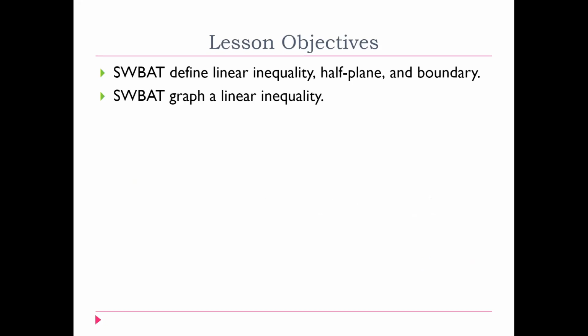We've got some new terminology. Linear inequality, that might be new. Half plane. Okay. I'll explain that in a minute. And boundary.